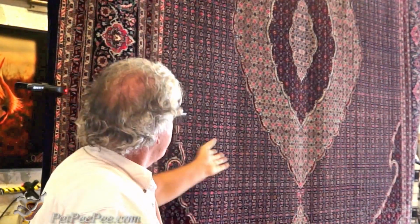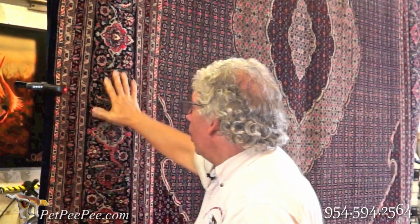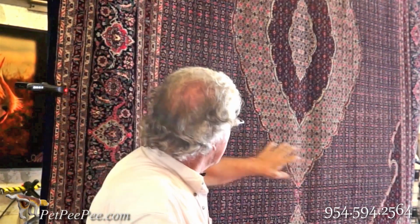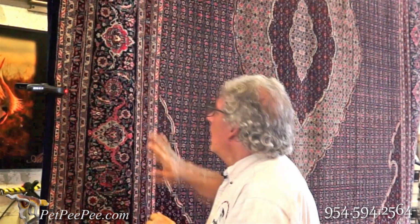Hello! What is so special about this Oriental rug? The combination between the wool, the cotton, and the silk make this rug very royal. Special rug, Persian rug, beautiful, high quality, simply a piece of art. Simply beautiful. I love it.